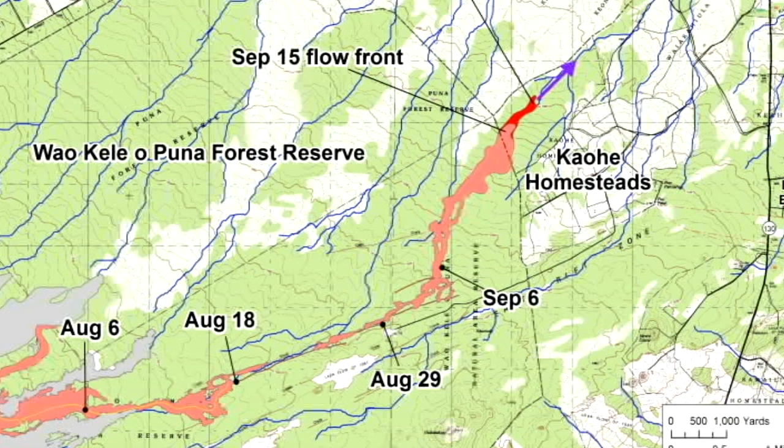These blue lines represent paths of steepest descent. They're based on a digital elevation model of the ground, and you can calculate where the steepest path is. If you were to dump a sheet of water across this whole landscape here, these blue lines indicate where that water is most likely to flow. And lava flows just like water. It flows downhill, and it wants to flow toward the steepest descent, the steepest path.